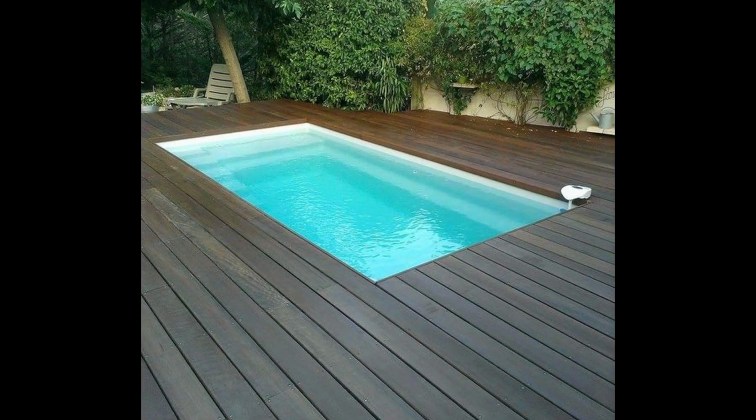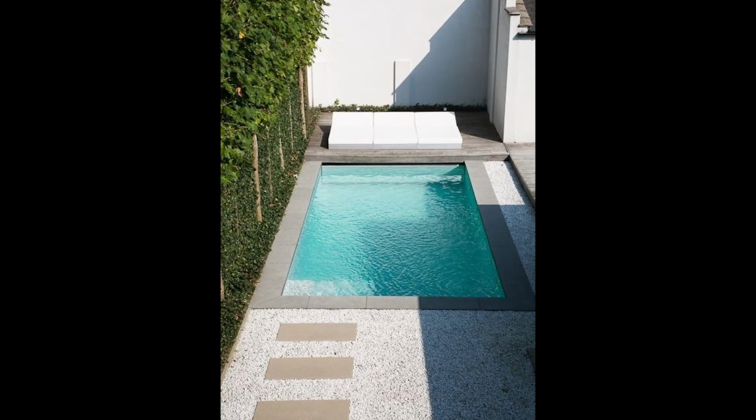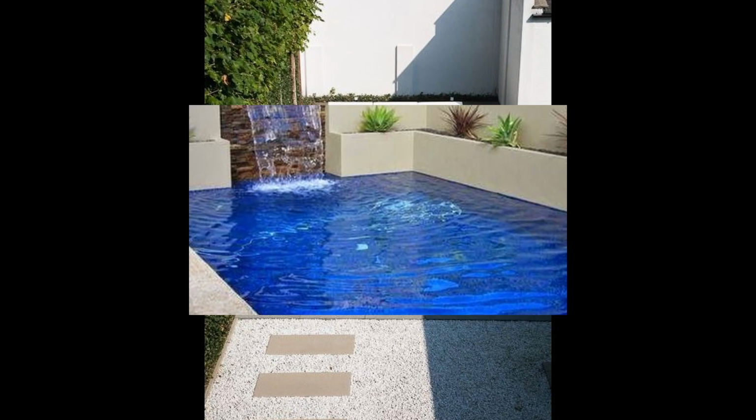In-ground pools also provide privacy and security in the form of cover. The pool cover can be completely closed, and the pool can be used for swimming even under the cover.